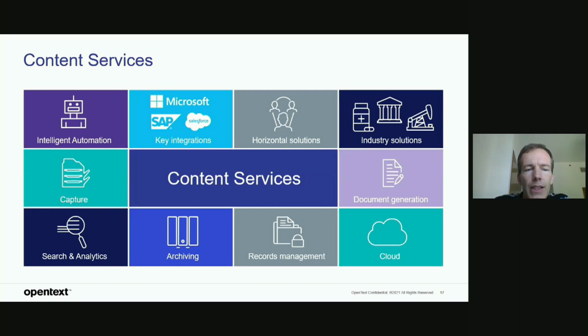Then we have the intelligent automation. There should be ways that the system actually helps you to do something automatically based on certain events happening, either executed by users or by other applications, so that it makes your life easier to follow up on completeness of documents, for example, as I will highlight later on. And then last but not least, the key integrations into your leading applications should be a very high priority, and I will cover this as one of the next steps.